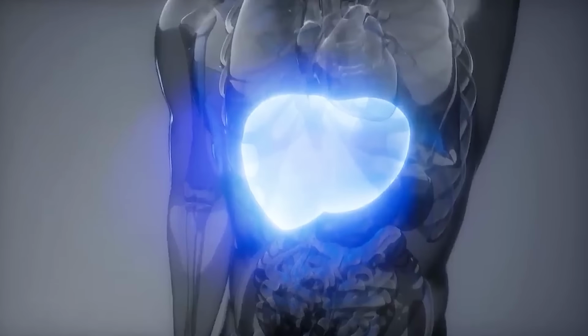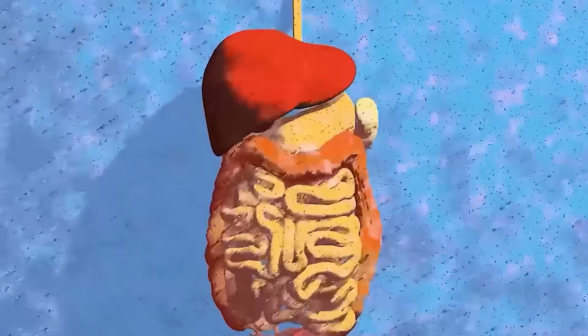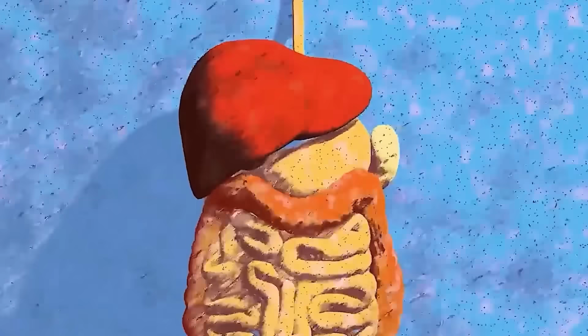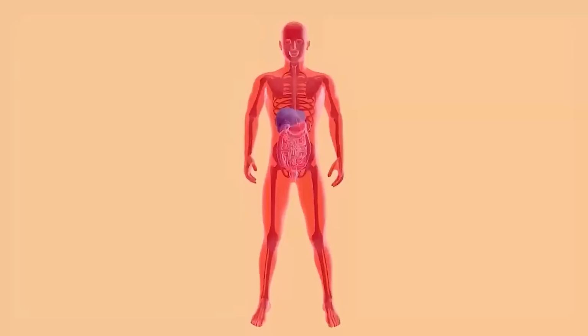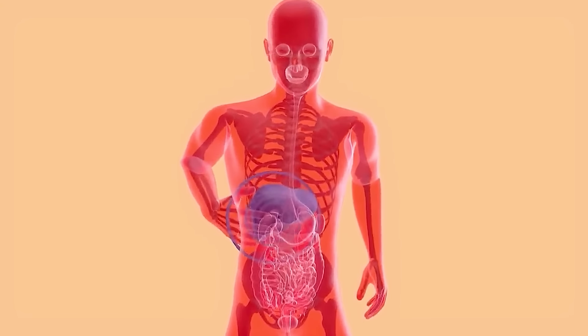As it does so, the liver excretes bile that ends up back in the intestines. The liver also makes proteins important for blood clotting and other functions. And the liver works with these important organs to digest, absorb, and to process our foods.